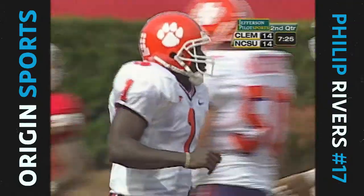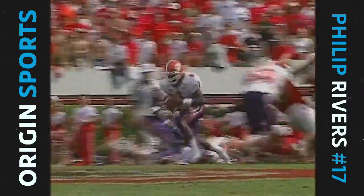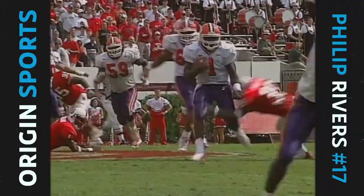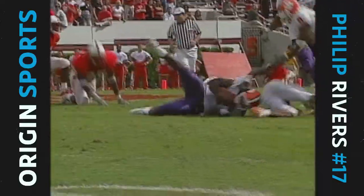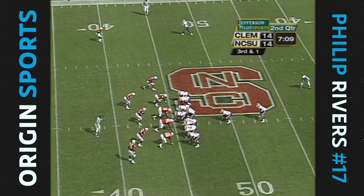I don't know how, this guy's incredible. He's a treat to watch. I mean, you think he's got cooking oil poured all over his body. You guys catch him and he slides right off. Great moves, and he picks up yardage in the midst of a move. Not one of those guys that has to stop.